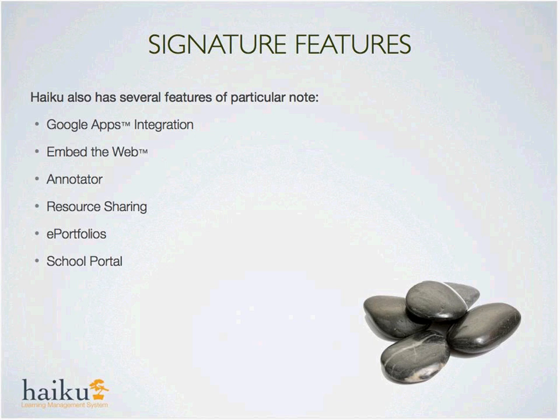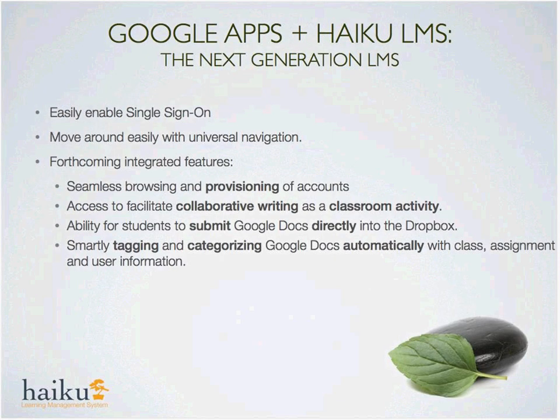E-portfolios, again, a place for content to be placed on the web, but again, without any kind of downloads necessary in order to pull content from a class and push it to an e-portfolio for later evaluation and sharing with others. And of course, the school portal, which allows information from many classes to bubble up to one aggregated view. So, just a quick talk. I just want to speak a little bit about our Google Apps integration, and then Alan is going to talk through some of our signature features with you.